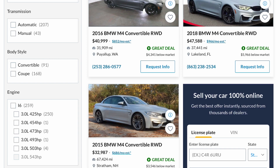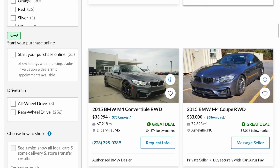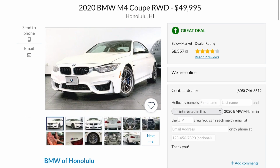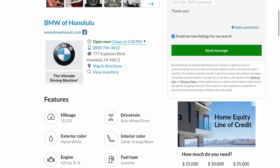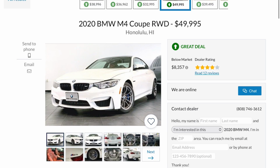Now, this is another car that is pretty easy to find well under $50,000, which is another reason I put it this high. But if you want a really nice example, it is also going to start creeping up there. Here's one for $49,900 I found actually in Hawaii, but it's a 2020, so even newer than I originally had discussed, and has very low mileage, only 35,000. So this is a heck of a deal for $35K, and overall my favorite car on this list.